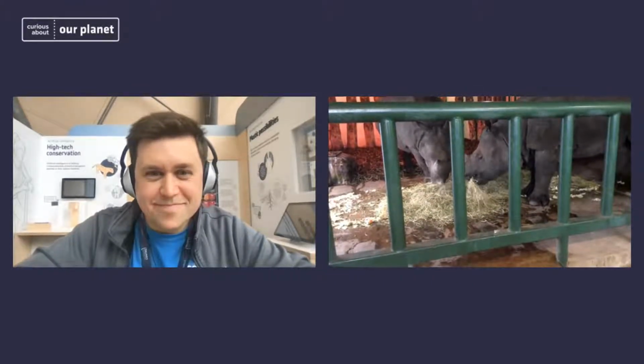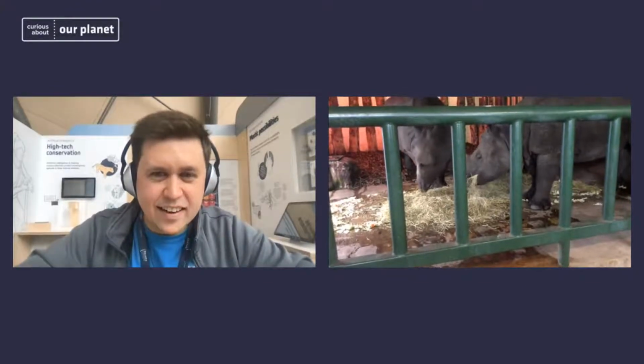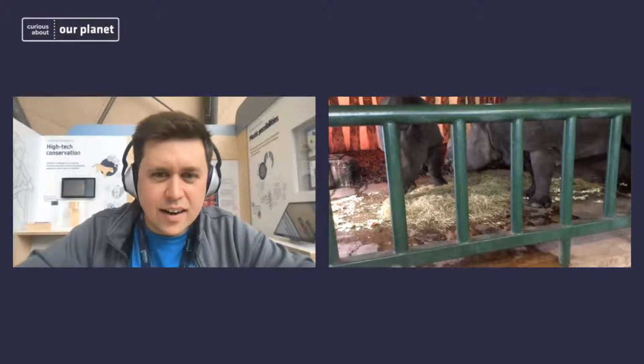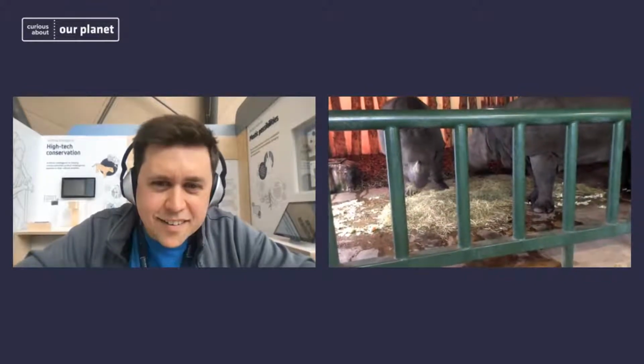Now, this breakfast pile is placed here to make sure that the rhinos come down to this house so the keepers can clean the top house, but the rest of their food is just arranged around the enclosure for them to find, so they have to browse literally for their food, and they're able to use their, as you can see, big top lips chomping on the food. They can grab the leaves and strip them.